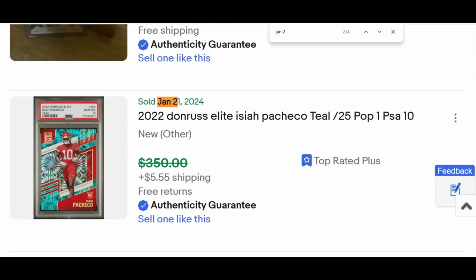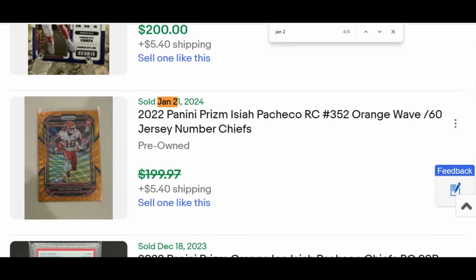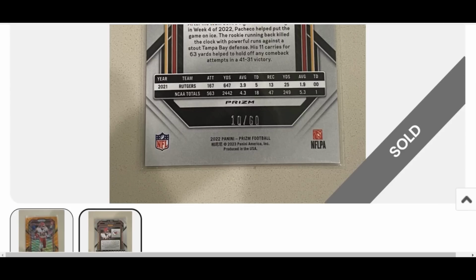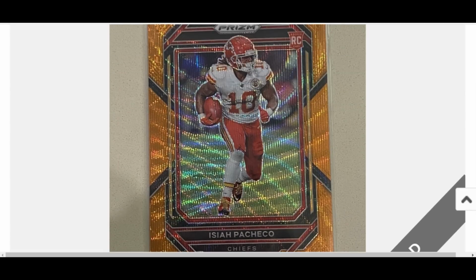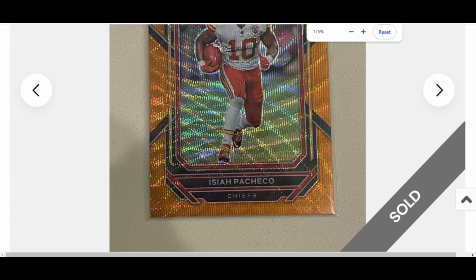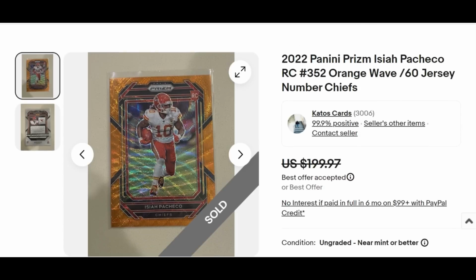We also had a teal out of 25 from Donruss Elite. Don't see that often unless it's guys that have very few rookie cards. PSA 10 selling for a couple $100. And then an orange wave serial numbered out of 60. I believe this is being advertised as serial number 10 out of 60. So you got the jersey number, serial number match there, giving that an extra boost in value, up well over $100. It was listed at 200. Best offer was accepted. Guessing at least 150.